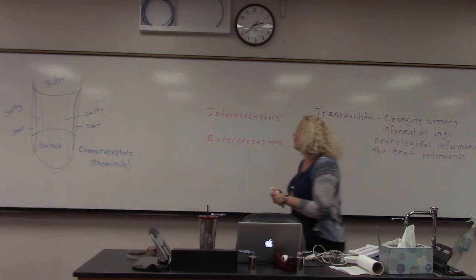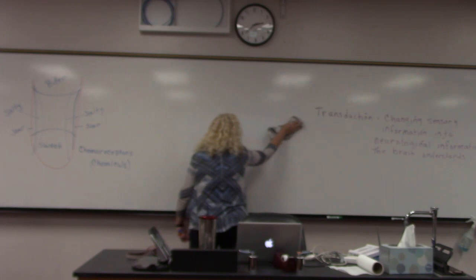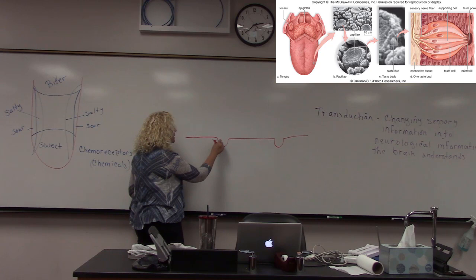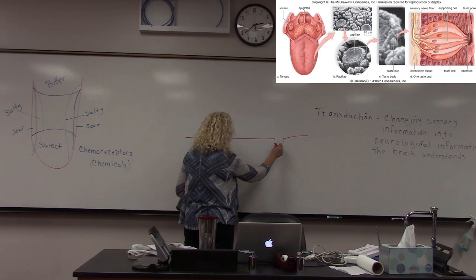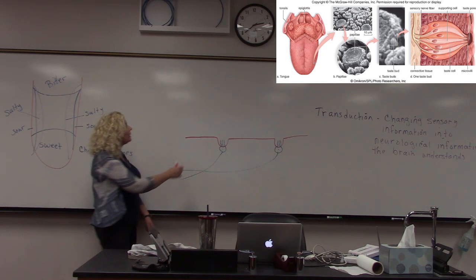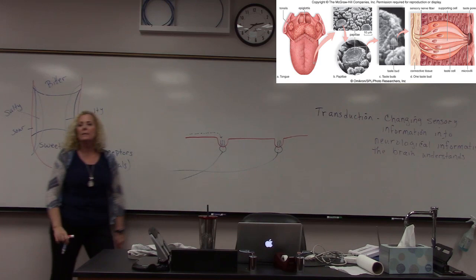Now, if you look at somebody's tongue from the side, and you could look at it microscopically, you'd see that there are these little pits on the surface of the tongue. And coming out of these little pits, it almost looks like there's these little hairs, but they're attached to the neurons. So these are the dendrites that are protruding in these little pits. These are the taste buds. So any foods that we eat, the chemicals go across the surface of the tongue, and then they fall into these little pits, and they stimulate the chemoreceptors.